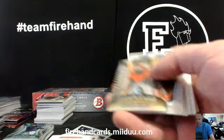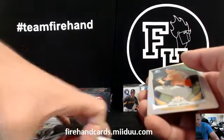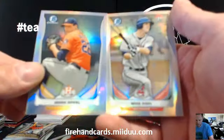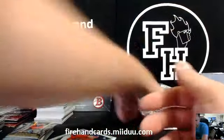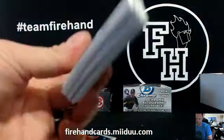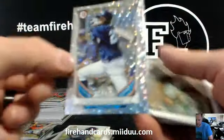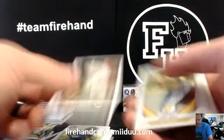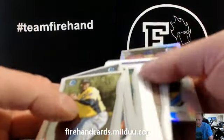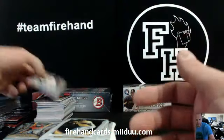Jose De Leon, Hunter Harvey mini. Mark Appel and Mike Foltynewicz, Astros and Indians, last pack of draft jumbo 14. Mason Williams, ice for the Yankees, and your refractors are Corey Ray and Alex Blandino, Royals and Reds.